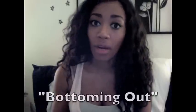So in no particular order, I'm just going to lay out the risks, or I guess complications, that come along with it. The first being bottoming out. This is when the implant drops lower than it's meant to be, like it falls below where the crease is, and it causes the nipple to appear to point upwards. It can happen in one or both. It generally happens to someone who is thinner and has less breast tissue to begin with.